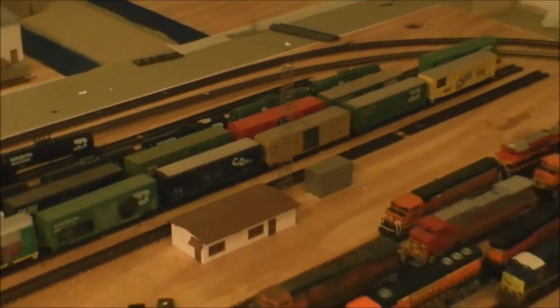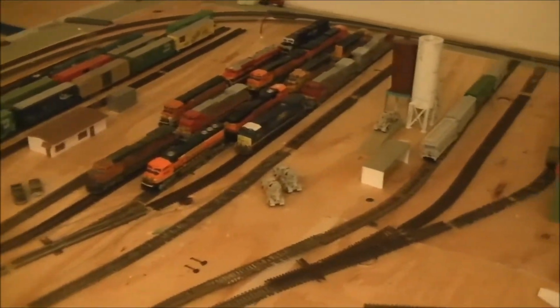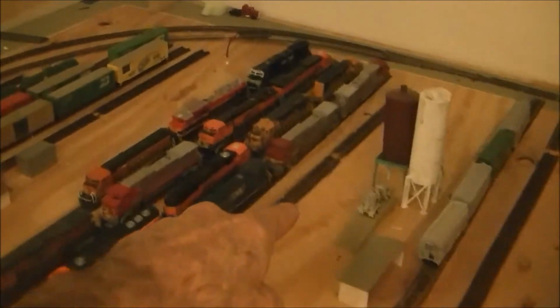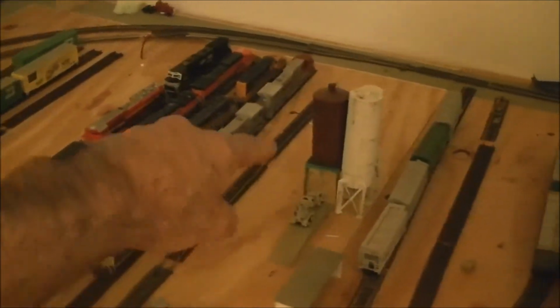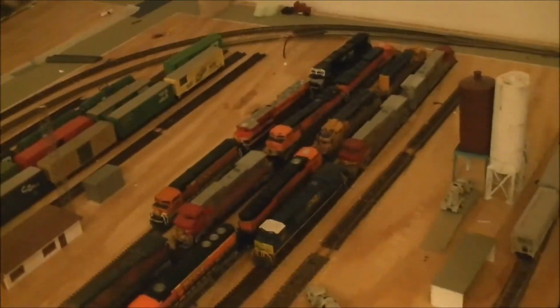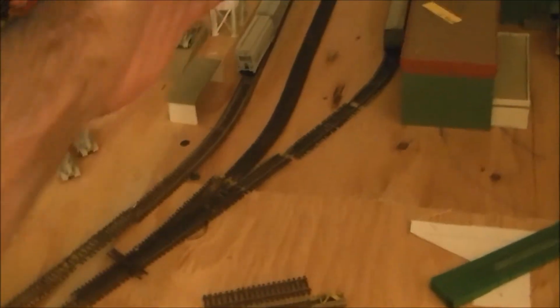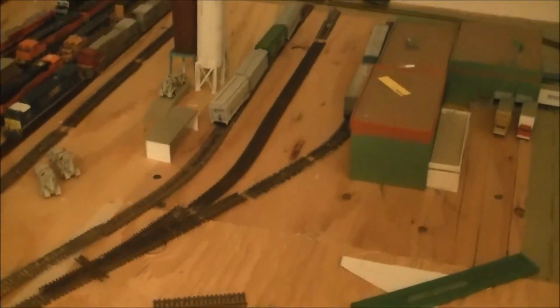Okay, and now for the biggest change that I did. Well, not the biggest, but another change I did was I also got more room in here because the road comes in from the back into here. Same thing with the engine facility, it comes in from the back. So I arranged these tracks to curve in a little bit, and I was able to get my cement plant there.